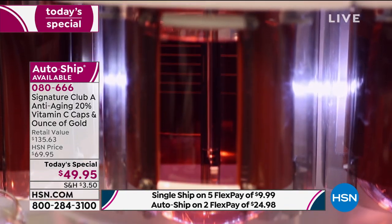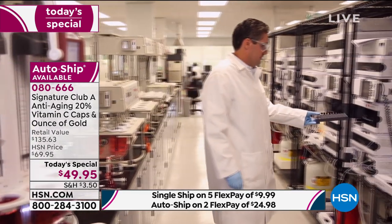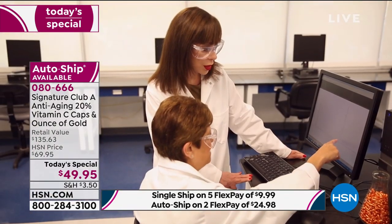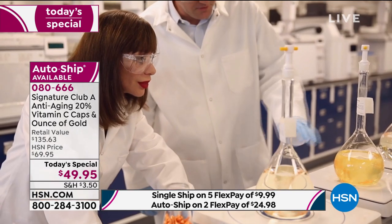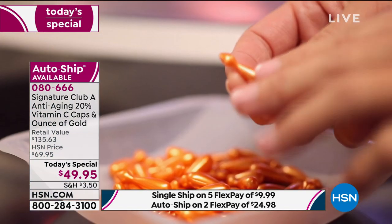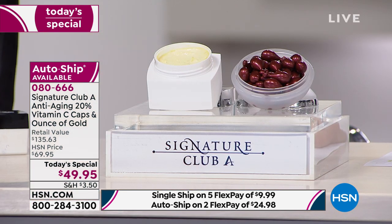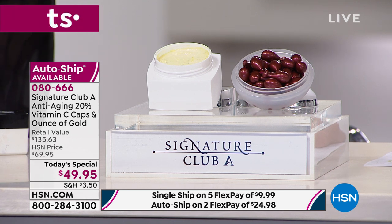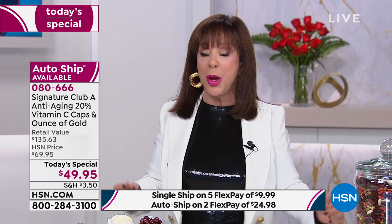This is a giant global company who came up with a scientific breakthrough, which is a gentle 20% C. It's in a capsule. Capsules are the most expensive way to deliver a product. They're hermetically sealed. They keep your active strong. At this station alone, I sold 138.7 million of the other capsule when they were just 10%. So now 20%, we're so proud of this. We were able to work it out with the pharmaceutical company not to raise the price.